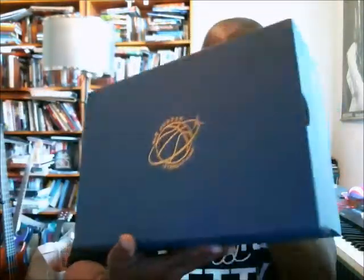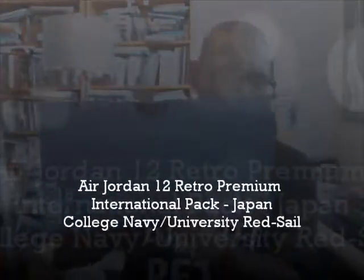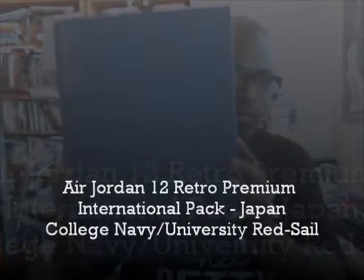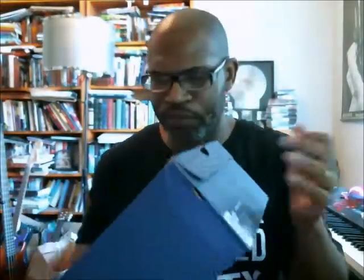Our final shoe for today is the Air Jordan International. When we see this blue box, now that we are getting a feel for the Air Jordan International shoes that are dropping, it's been the Air Jordan 3, the Air Jordan 5, and now the Air Jordan 12. So some of the more popular models. This shoe releasing on what's today? I got to look at my calendar. Saturday the 8th. So September the 8th, September the 12th.